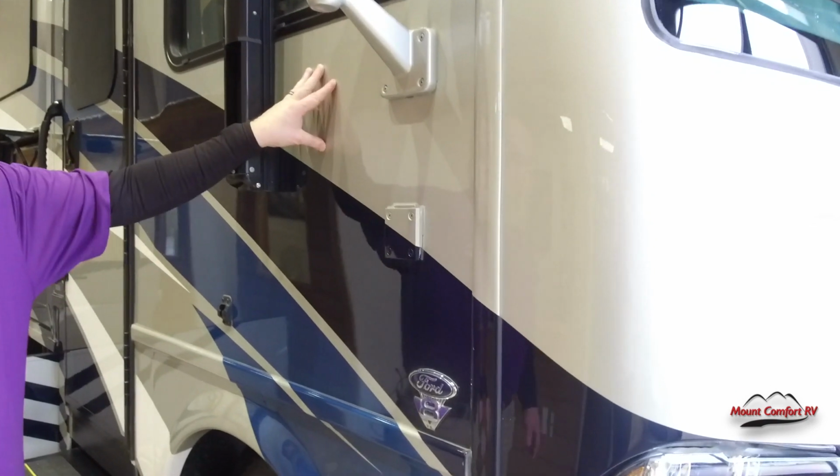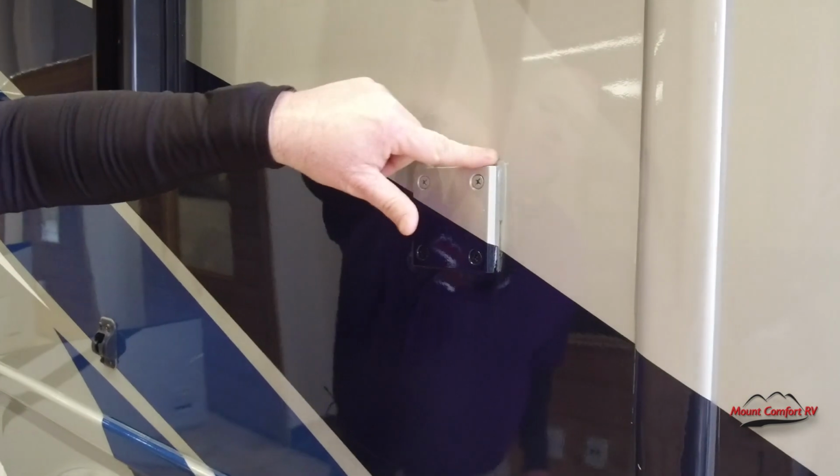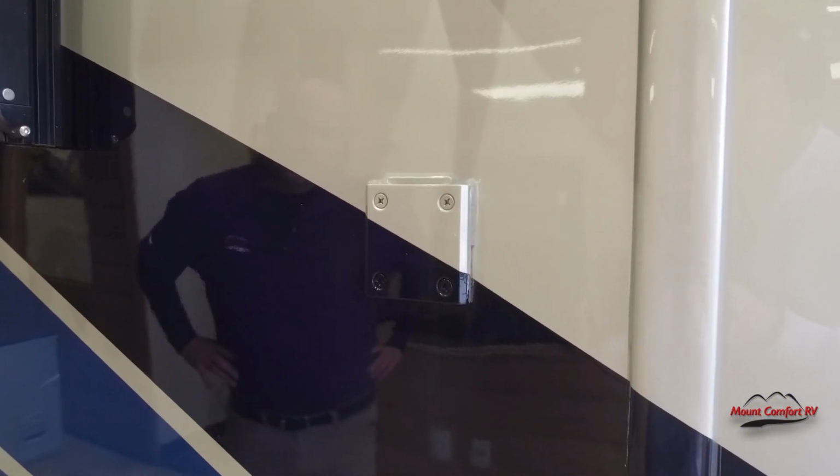There is no colored fiberglass with graphics. The stripes and everything you see on here are actually paint. This is our flagpole holder. There's a little adapter that slides down in there, and then your flag slides into that.